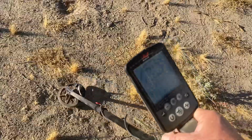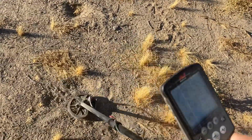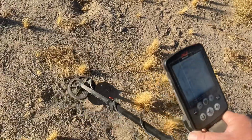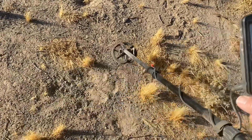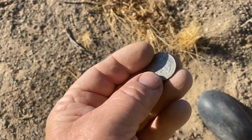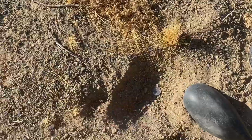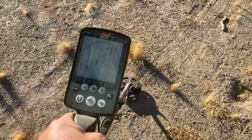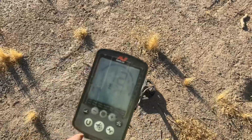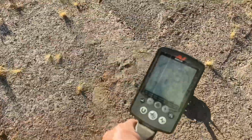There's a 28, 30, 29. Let's dig that one up. See, that's a quarter. Okay, back in the hole it goes. Okay, there's a nickel. I'm not going to dig that one up. I'm going to leave that. Move on.